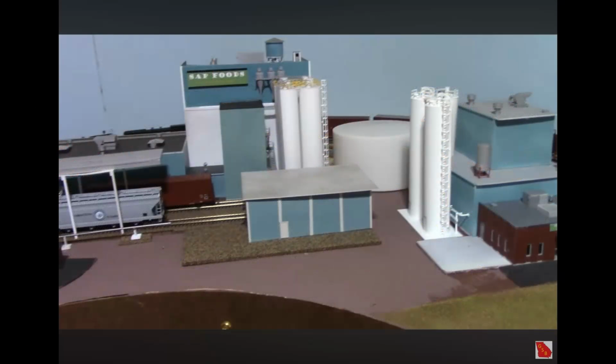Moving on over to Sap Foods. This is an old picture. I just want to show you a progression here. This picture is probably from January '23. Still had that big oil tank thing in the back. That building up front with the side columns was just something I threw together from Pike stuff for unloading hoppers. That hopper right there is actually under a cover that I was going to use for unloading tank cars.